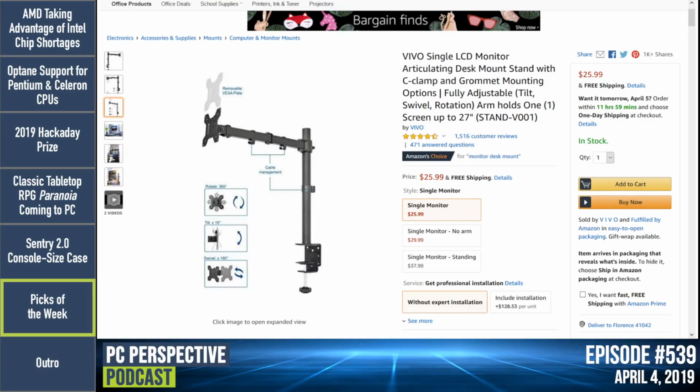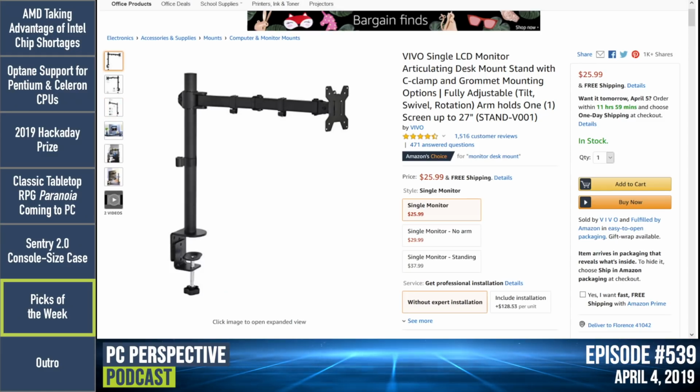So this is the Vivo single LCD monitor arm at Amazon. There's a number of companies selling this form factor. So just find the one that has the rating and the price that you need, and you should be all set there.